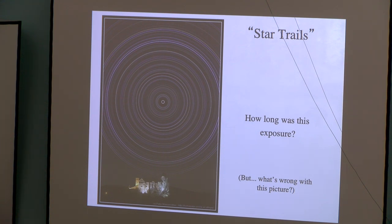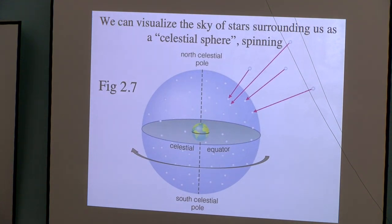So photos like these star trails show the sky above us, in other words, above our horizon that we can see in the 180 degrees from horizon to horizon and 360 degrees around. But the sky actually surrounds Earth in all directions, above and below, even though above and below aren't defined in space. There's not really an up and a down.